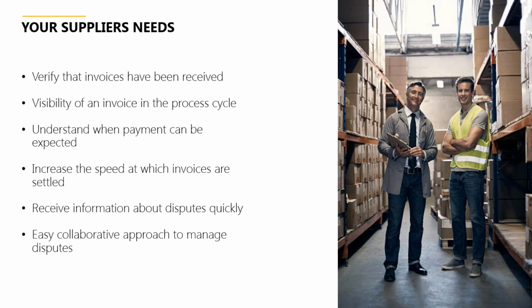You can receive information about disputes quickly. So if, for example, there's a dispute with an invoice, you can message the supplier directly. They'll get an email that you've messaged them. They can log into the supplier portal. They can see this and interact with you in real time through the supplier portal. So this is an easy and collaborative way to manage any disputes. And again, it keeps it in a nice central location that can be referred back to later. You don't have to go chasing emails and, you know, forwarding things around.